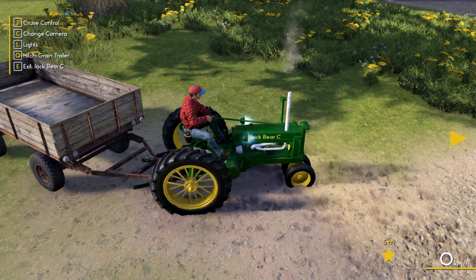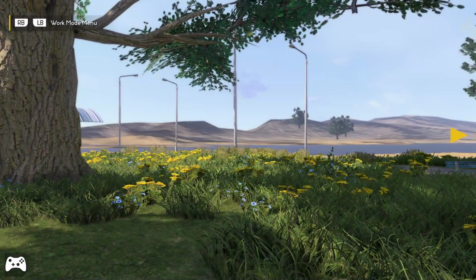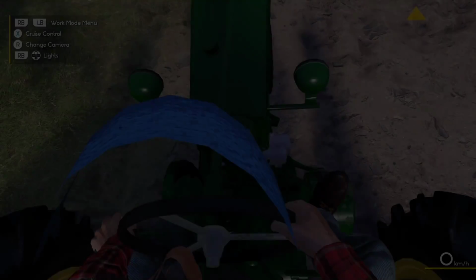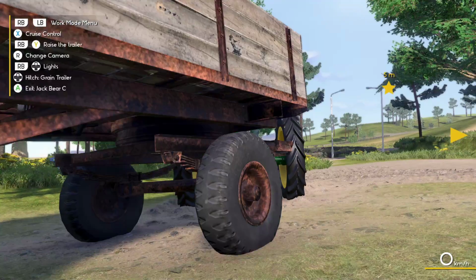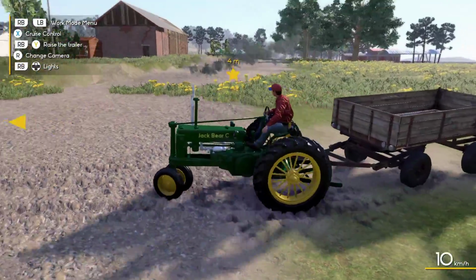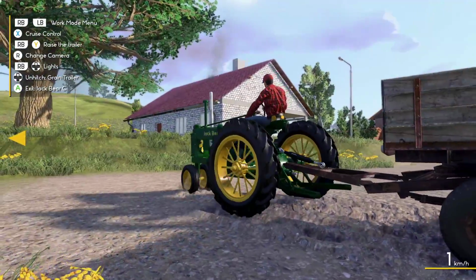All right, so, wait, what's the hitch? Nope. That's the get off the tractor button. Goddang it. Oh, Arthur. There you go. Up. Hitch grain. There we go. All right. Back home after all that driving. It's time to head back the same direction that we just came.